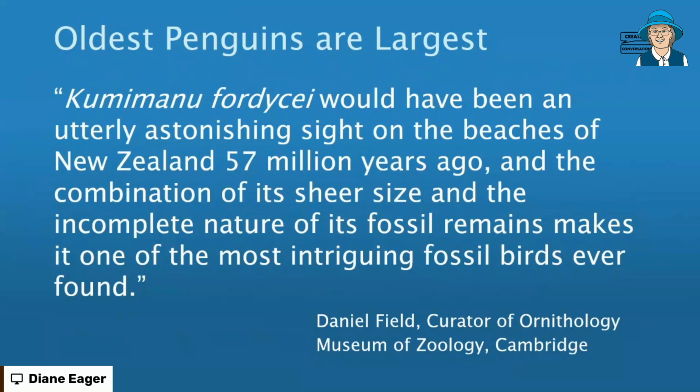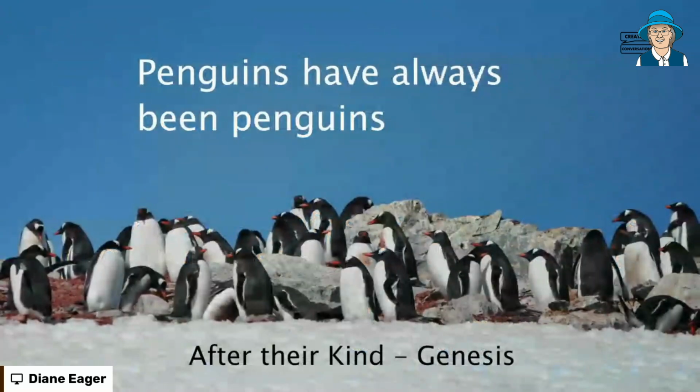So what's the real history of penguins? Well, penguins have always been penguins, which is exactly what Genesis tells us. Living things created according to their kind, and they have multiplied after their kind. But there has been change, and that's important. There has been a lot of change in the world, and we're going to talk about a lot of change in our whole theme tonight.